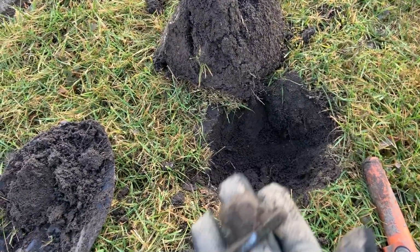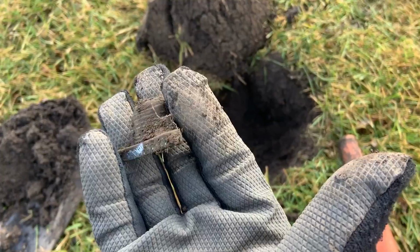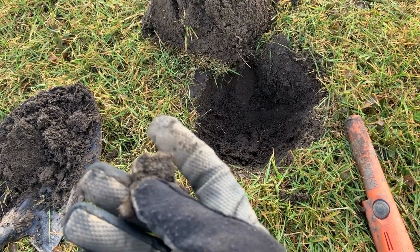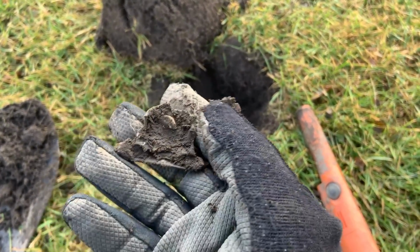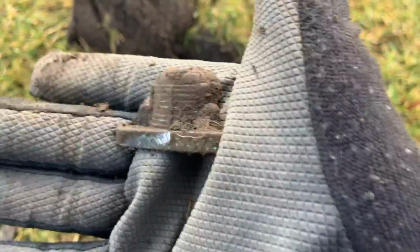This is my first target. The little front of a toy truck. It's pretty cool. I already went over this area, but I'm sure we missed some stuff. Obviously. Awesome. Let's keep going.